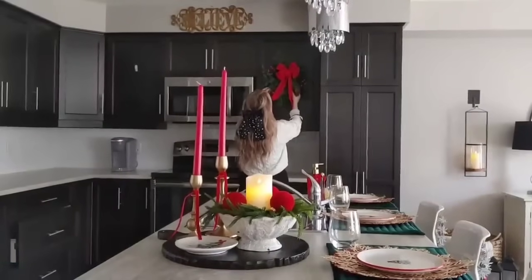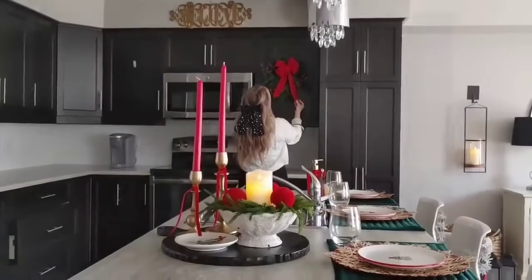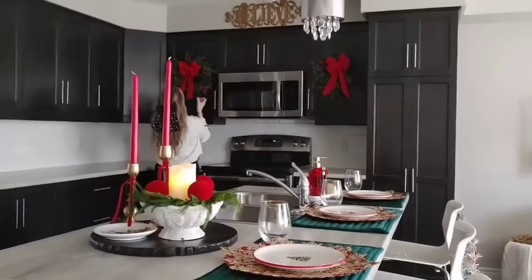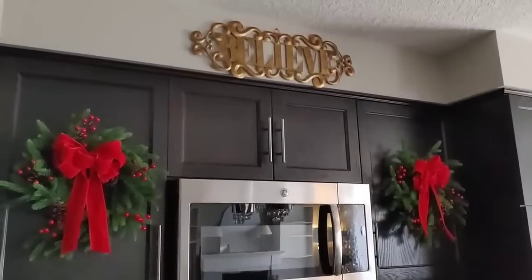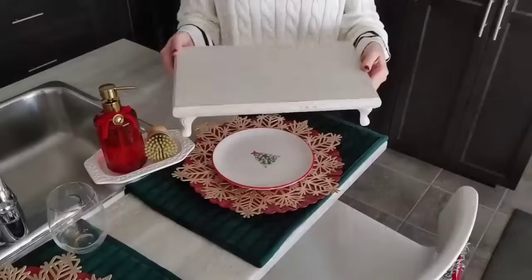I have gotten questions before, what do I use to hang my wreaths on the cabinets? And I always use 3M hooks. They're so easy to use and they come off super easily without damaging your cabinets.